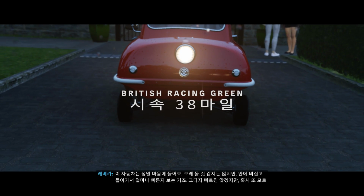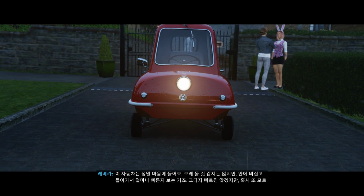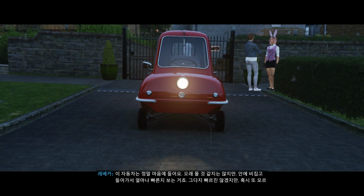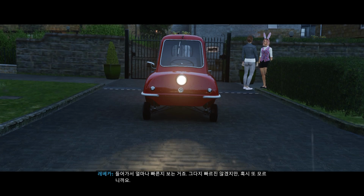You know, I really like this car. Not that I'd want to drive it for too long. Squeeze yourself in there and let's see just how fast you can make it go. Which won't be too fast. But hey, I could be surprised.